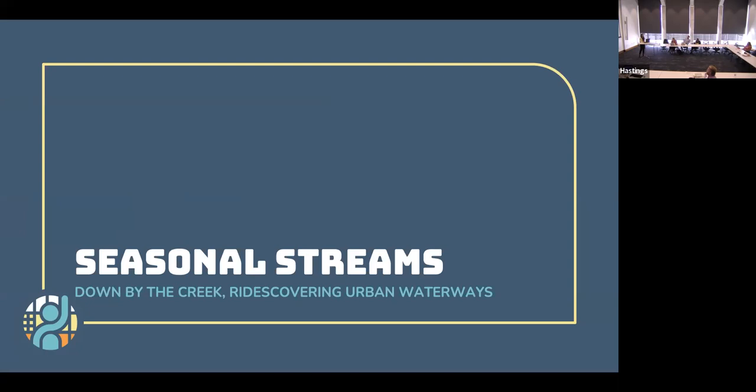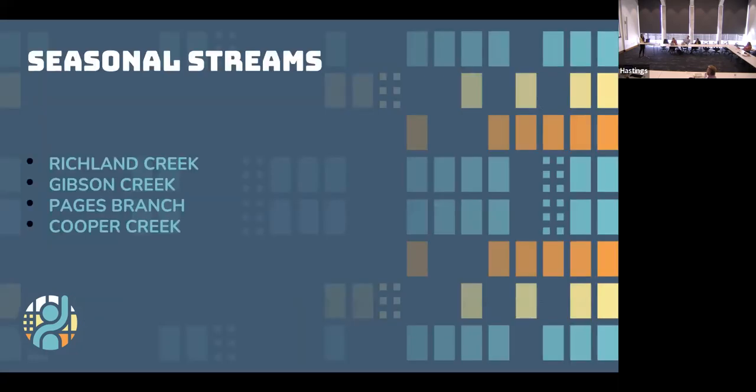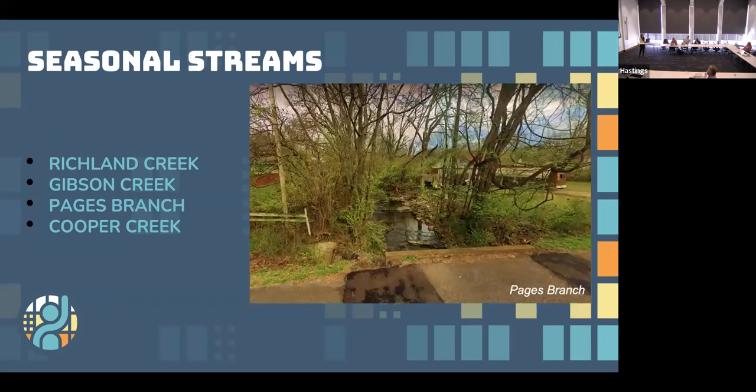But we know we have seasonal streams. So how about those? We have Richland Creek, Gibson Creek, Pages Branch, Cooper Creek. So we know that we can't really paddle on them a whole week. How about we do something with them? Because in a lot of creeks, in some seasons they are dry, and in some seasons they have a little bit of water.